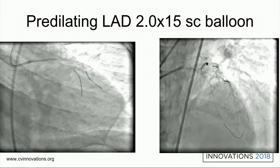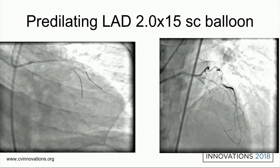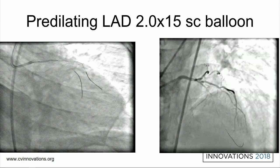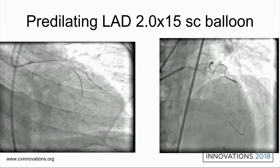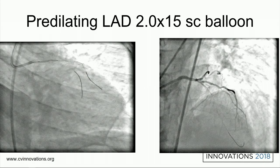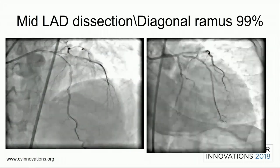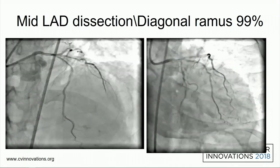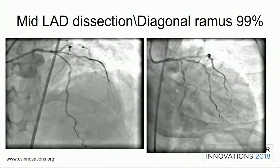So we went about predilating the LAD first and the left main with a 2x15 semi-compliant balloon. And then we got some slow flow in the LAD, which is expected because it's an MI. So we gave some intracoronary nicorandil and sodium nitroprusside, and that improved. And then we found there's a lot of dissection in the mid segment of the LAD and critical diagonal disease also, probably extending about 5 millimeters from the ostium into the proximal segment.